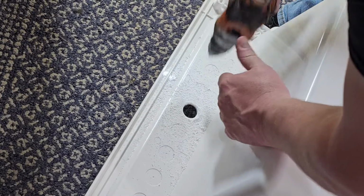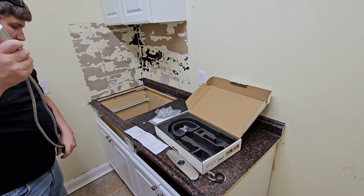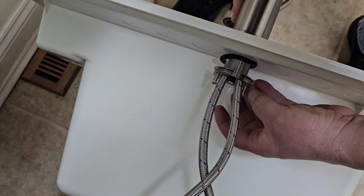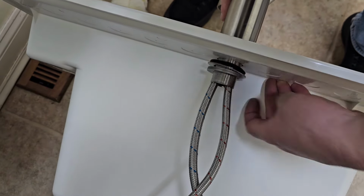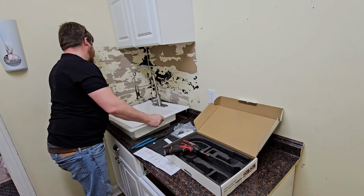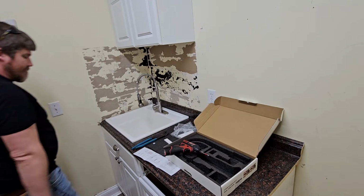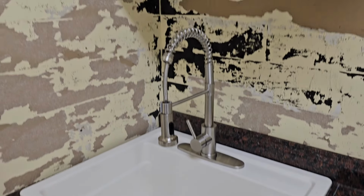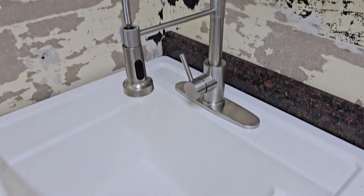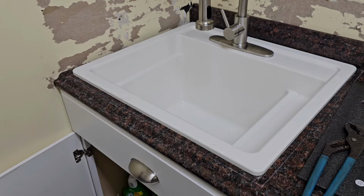It has a little bit more of a commercial vibe with the springs and everything. I really like the look of it, and I went with the brushed nickel just because the handles on these cabinets were already brushed nickel, and the ceiling light has brushed nickel, so I just went with brushed nickel for the accents in this room.